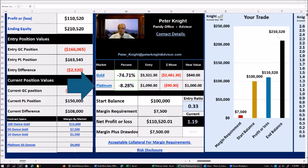With global balanced budgets, peace and harmony, and glowing global economies, industrial demand for platinum mutes the decline from its already depressed price of $1,090 per ounce to 8.28%. This 8.28% decline would put platinum at $1,000 per ounce and move the ratio from our entry at 0.33 up to 1.19 to be in line with the 1985 through 2025 average, generating an overall gain on this trade of $110,520.